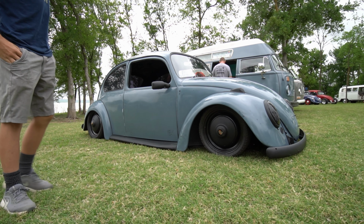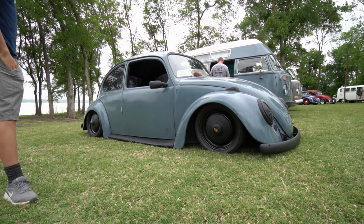And did the suicide doors? Suicide doors, I had done that, yeah, years back. So it was my first car that I bought in high school in 1997. I've had it for 23 years.